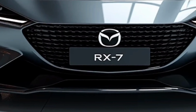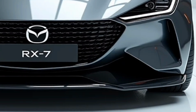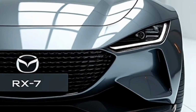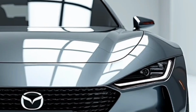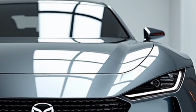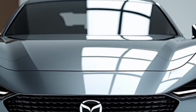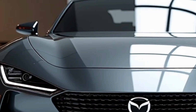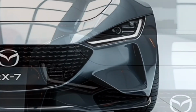We're taking a deep dive into one of the most iconic Japanese sports cars of all time, the Mazda RX-7. This car is more than just a machine, it's a legend, a symbol of innovation, a masterpiece of balance and design, and a favorite of car enthusiasts all over the world. Whether you're a JDM lover, a motorsport fan, or just someone who appreciates engineering brilliance, the RX-7 is a car that captures hearts and turns heads.